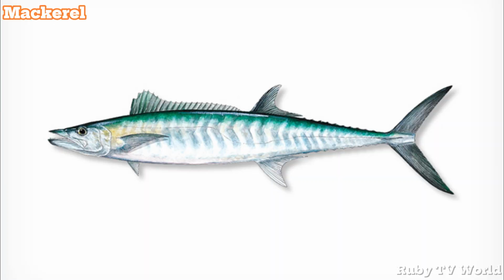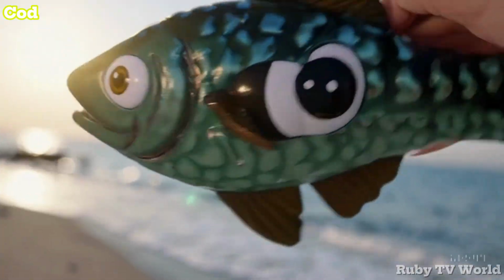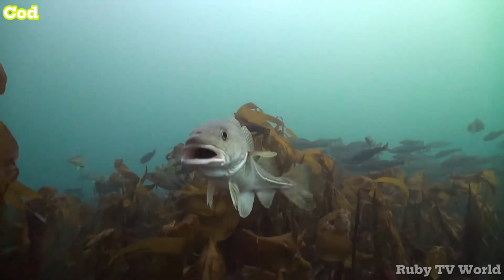Mackerel. It's shiny with stripes. It swims near the surface. It loves cool, clean water. Cod. It's soft-bodied and spotted. It lives in cold seas. It's popular for food.